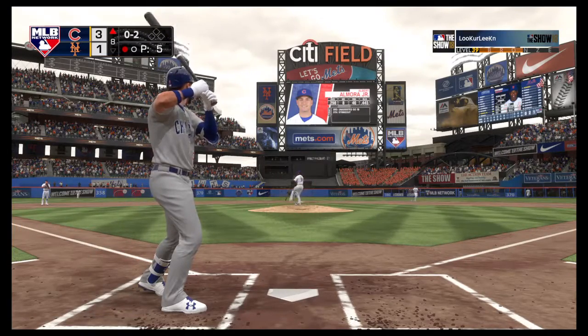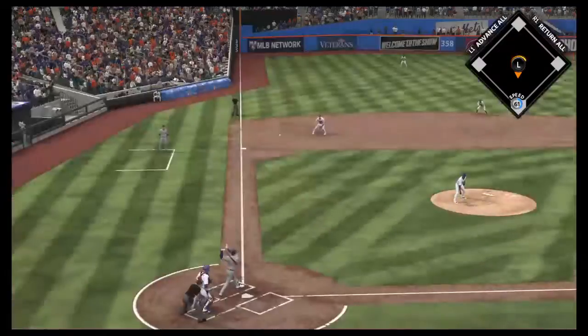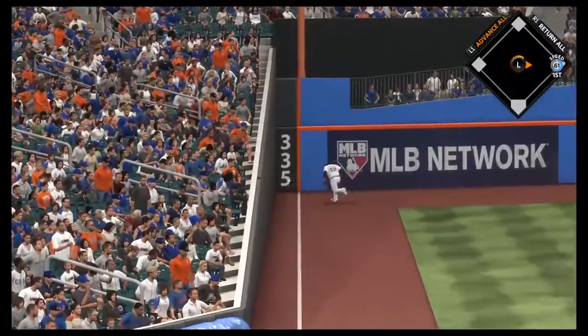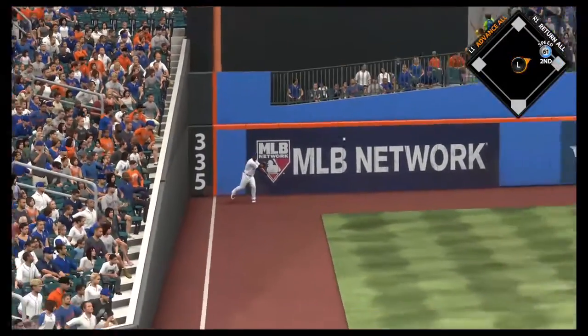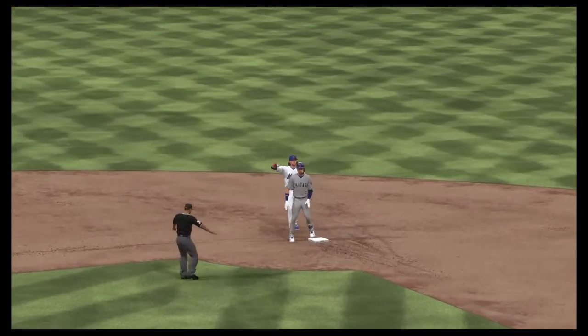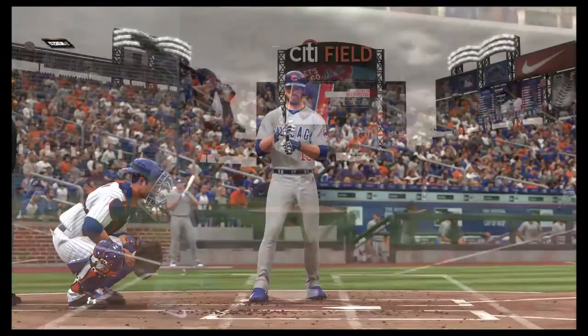The windup and the 0-2 pitch. Driven down the left field line. Will it stay fair? It will. Just to the right of the chalk, a fair ball. And this will find its way to the 335 sign. Not in time, and he's in there with a double.